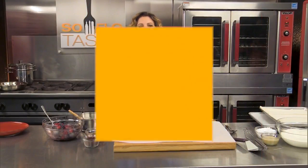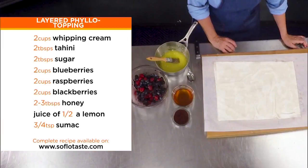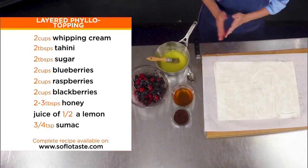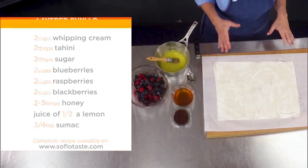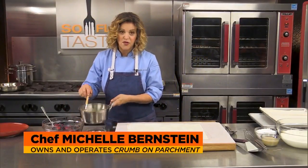Welcome back to SoFlo Taste. So it's on to dessert. I am working with phyllo dough. There's nothing like it. It's crisp, it's thin, it's heavenly. So what I basically have here are so far 3 layers.